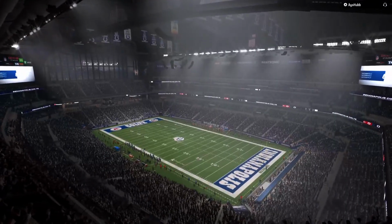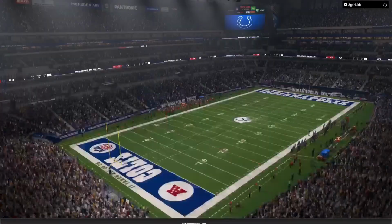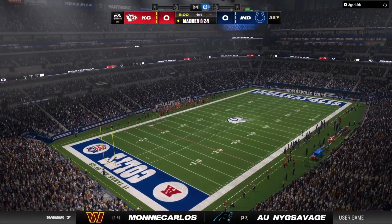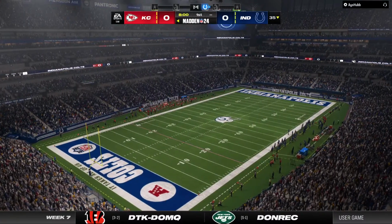Sports coverage of the National Football League is on the air. Tonight, we've got a great Sunday night matchup on tap, as it'll be the Kansas City Chiefs taking on the Indianapolis Colts.